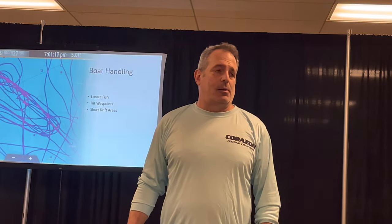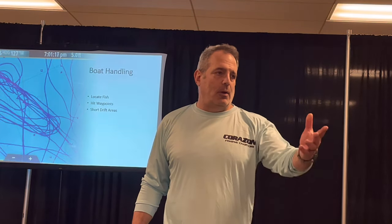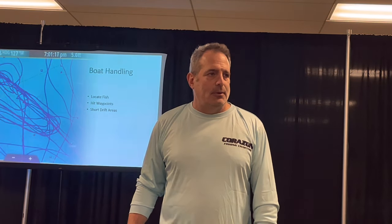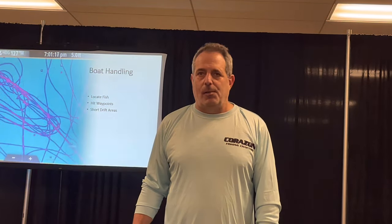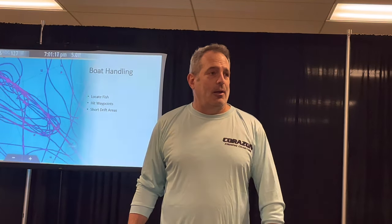So when you're out on a reef, you're using what, 6 ounces? No, I use 3 to 5. This is all light stuff, and the boat doesn't sail. Yeah, use a sea anchor to slow your boat down, or charter me.